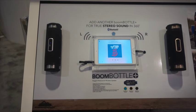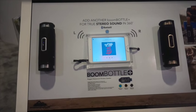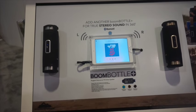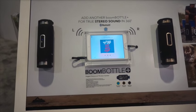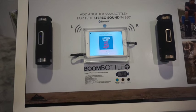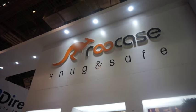The smaller ones that are, what did you say? Also float, that is like the 10 size over there. Yeah, and how much retail? $79, okay, on up. So, if you like your pool and you like your music together, you might try boom bottles.